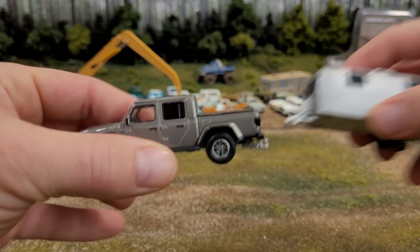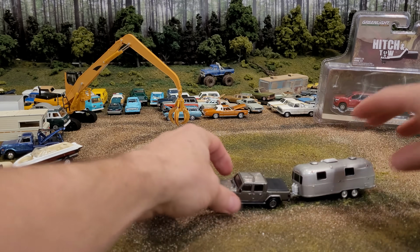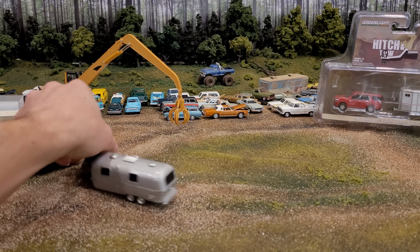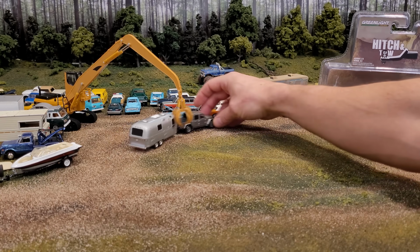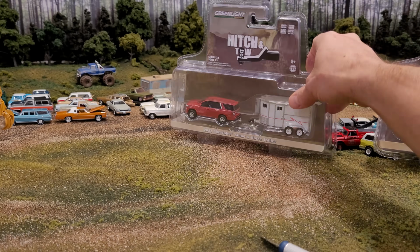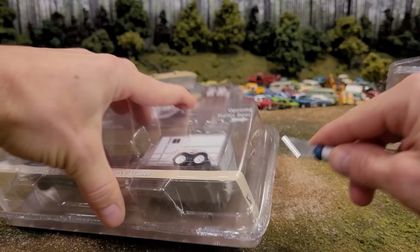So let's hook these up. And it just has a nice little click. Surprisingly strong these little trailer hitches are. And now we're going to go in for the test drive. Watch out for that claw. We will do more driving with these vehicles after the review and get some interesting camera angles, so stick around for that. And now we're going to open up this one here.